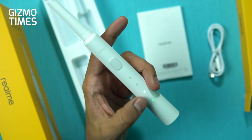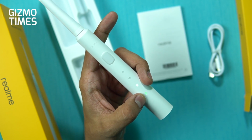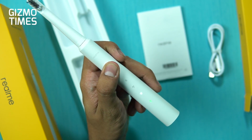If it's 100 to 40%, then it shows green, 40 to 20 shows orange, and 20 to 10% shows red, and under 10% it would be a red flashing, double flashing light. So that's how it is.